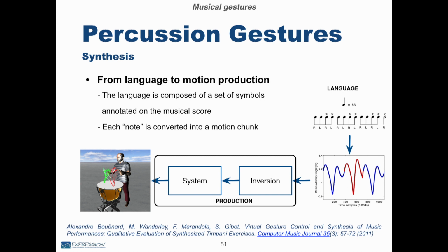So from language to production system, we can see easily what we did here. We had the language. The language is represented, in fact, by the indication and the score. Each note, each stroke is converted into a specific motion chunk. And we are trying to edit these motion chunks. Then the simulation system inverts these motion trajectories to form motion for the avatar.